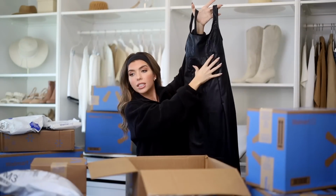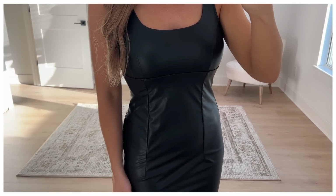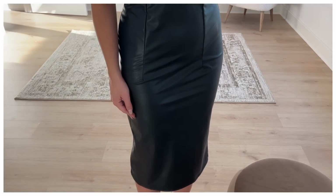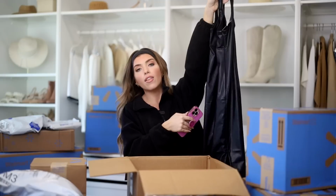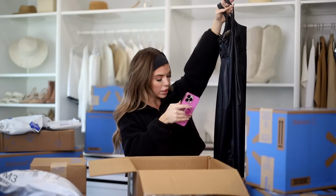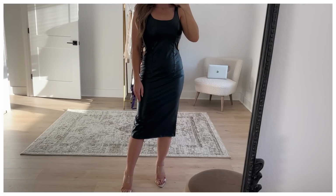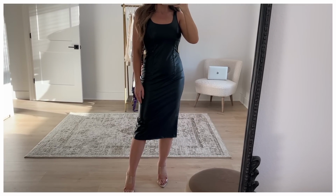It does have this kind of paneling here in the front that I think is going to be really flattering, and you do get in and out of the dress with a zipper in the back, so that's nice. And this is super lightweight, much lighter than I would think for faux leather. And then it also does have a slit in the back, but it's not too high. It looks like on the photography that this is going to hit right at the knee or right under the knee. They are showing this and the black one with a pair of heels.